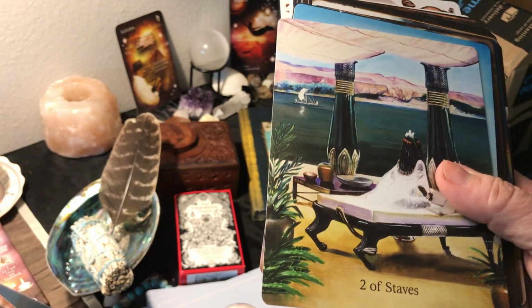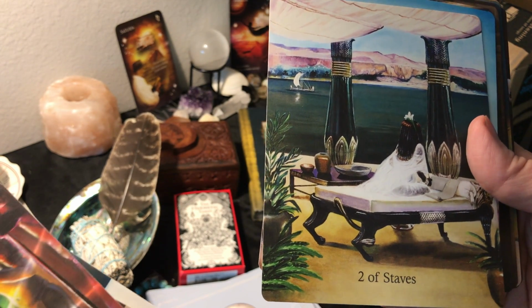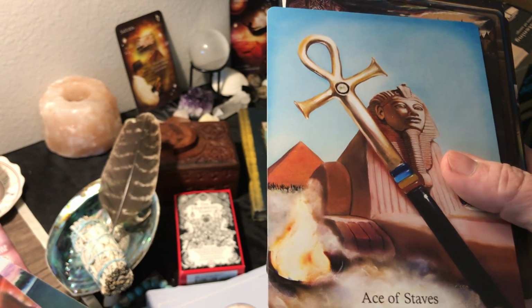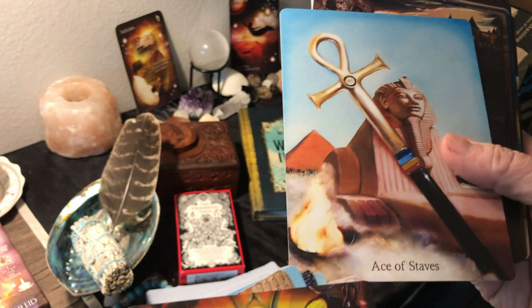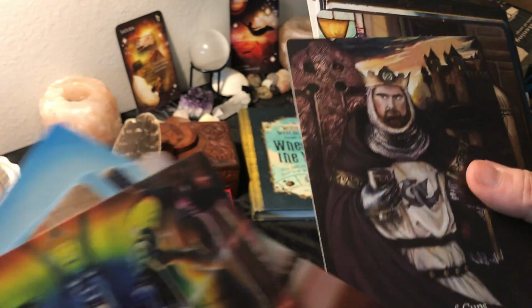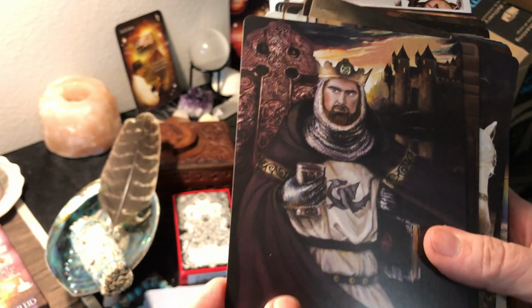3 of Staves. Look at that imagery. 2 of Staves. An ace. Oh, so staves must be wands, maybe? Maybe. So we have the King of Cups.